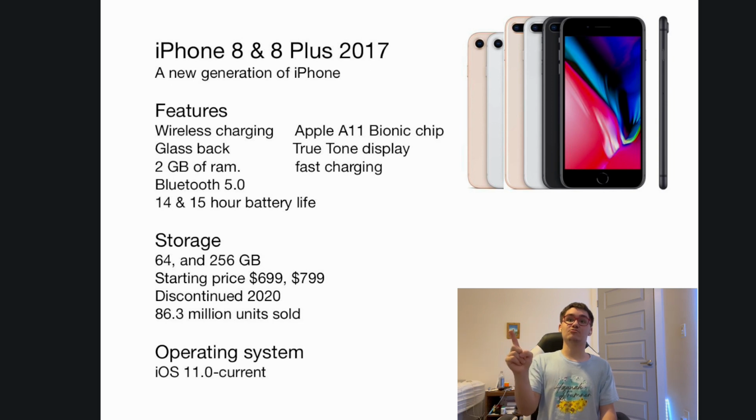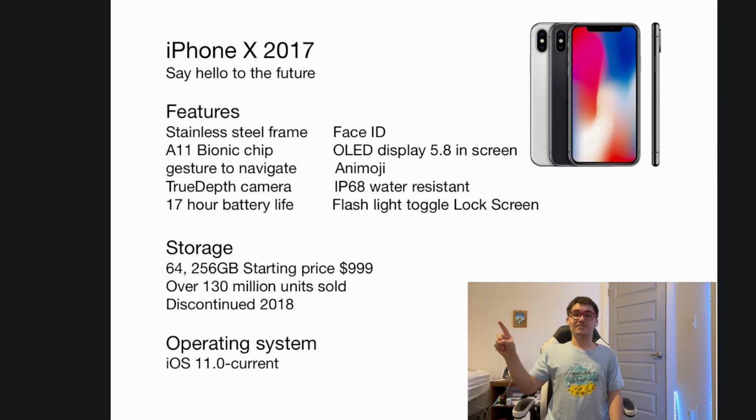Then, again in 2017, Apple released the iPhone 10. The iPhone 10 came out on November 3rd, 2017, and Apple's catchphrase was "Say hello to the future." The 5 key features of the iPhone 10 were, obviously, the new stainless steel frame, Face ID, the OLED display, the Apple A11 Bionic chip, and the new swipe gestures to navigate the phone. It had about 17-hour battery life as well.